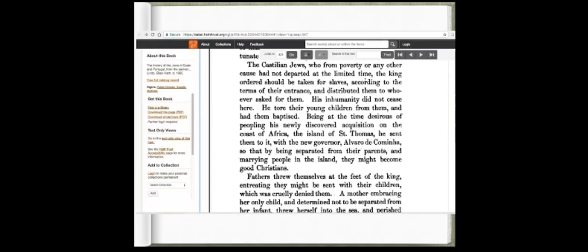So again, it wasn't because they did not believe in Hamashiach, our Messiah. That wasn't the reason why they were being persecuted. It was because they were attempting to follow the law, statutes, and commandments of the Most High God. That's why they were being persecuted.